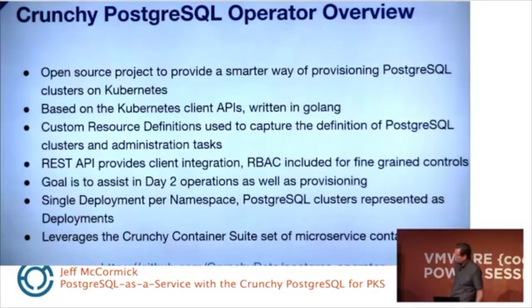So, some of the highlights about the operator. Open source again. It's all built directly against the Kubernetes API. So it's wired directly into your kube cluster, and it can talk at the API level. And that's how it gets its power and can do some of the more advanced features. This is all Golang code that we've written against the Kubernetes API.